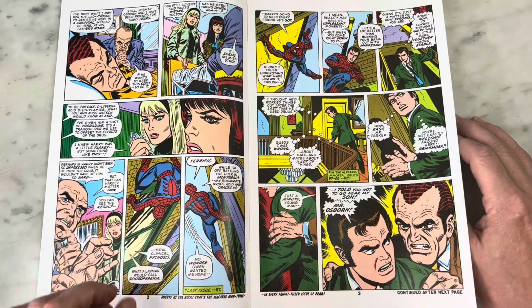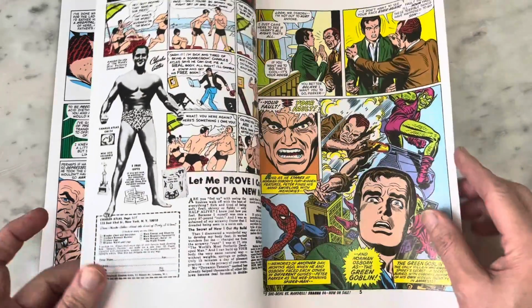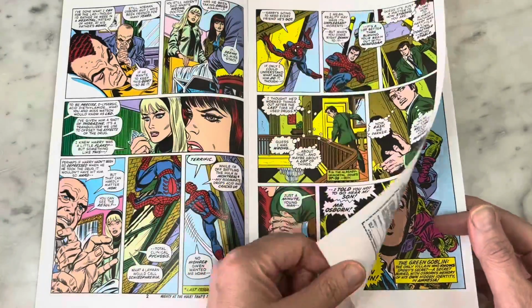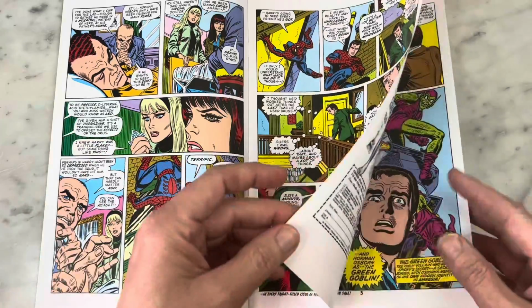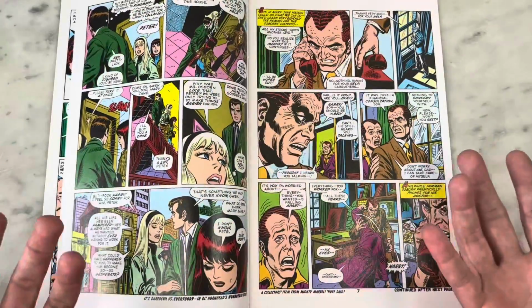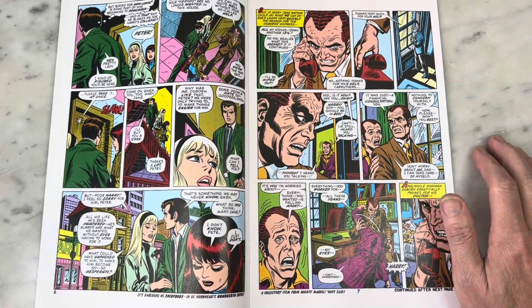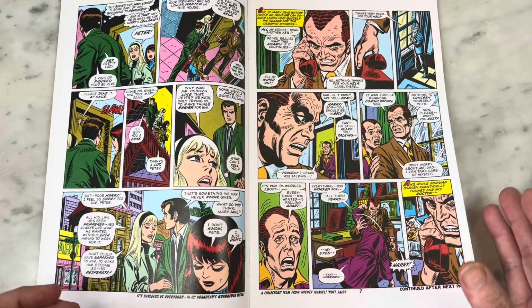Definitely. Famously, John Romita drew romance comic books before this, and wasn't really in love with the idea of wanting to draw superheroes. And that's why Peter looks so handsome and the girls look so pretty. It really was such a great sort of soap opera at this point, you know what I mean?